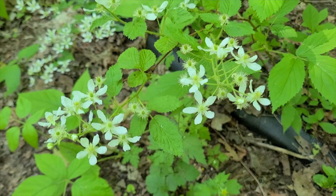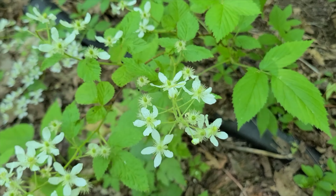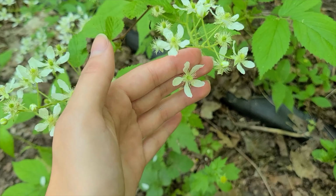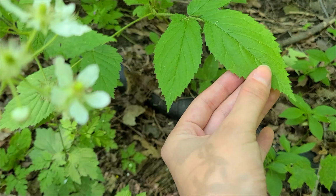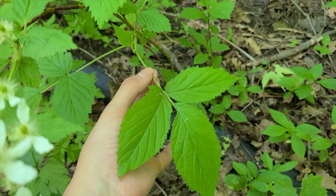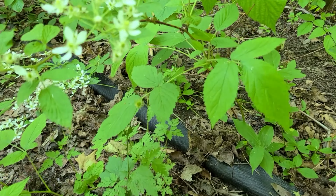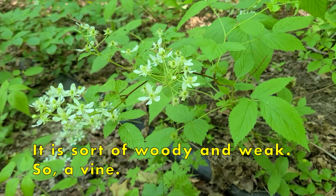Found these beautiful flowers. I want to try to identify them with my book. You have it here. 5 petals. Obviously white. The leaves, it seems like this is one branch with 3 leaflets because the leaflets are in one plane. I'm not totally sure. The stem doesn't seem woody to me, so it's not a shrub or vine, at least in my opinion.